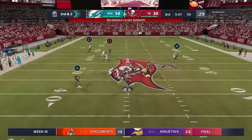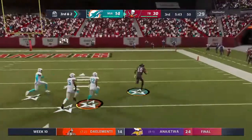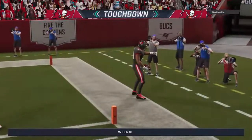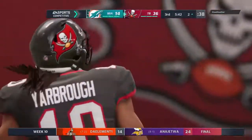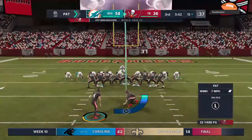From the midfield stripe, they'll look to throw. He's got his man on the crossing route. Touchdown, Tampa Bay! A big play there. 50 yards. And the Bucs are going to add on to their lead.